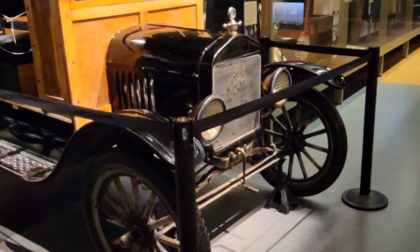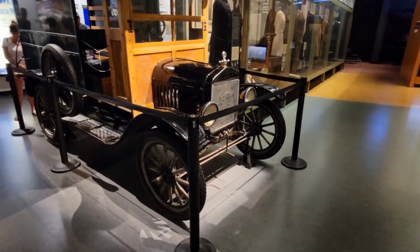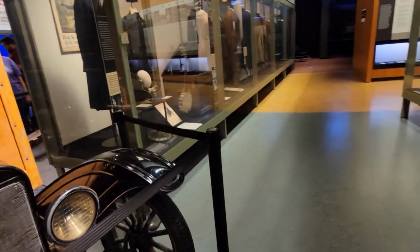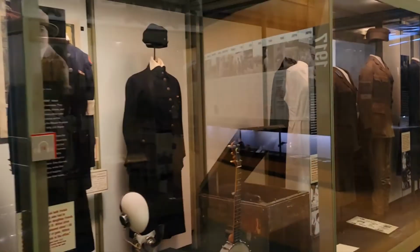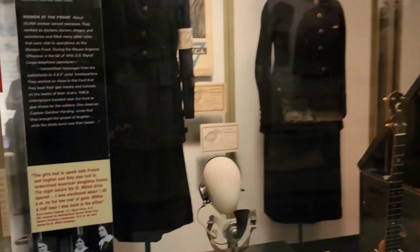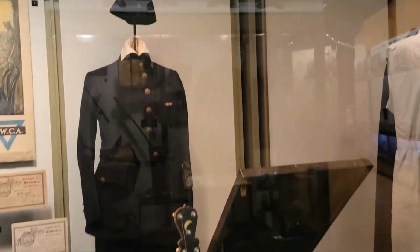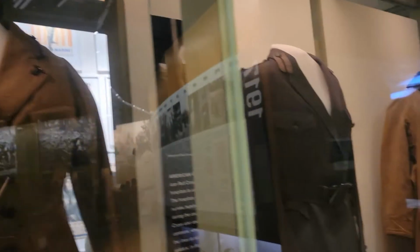Okay, and we'll do a pullback on the Ford Model T from the front end. Okay, and then let's go to regular resolution. And these are women's uniforms. Again, as stated earlier, the women's contribution, the YWCA, the volunteers, the nurses, the doctors, they made a significant contribution. The Red Cross, these are all ladies' uniforms from the Red Cross.